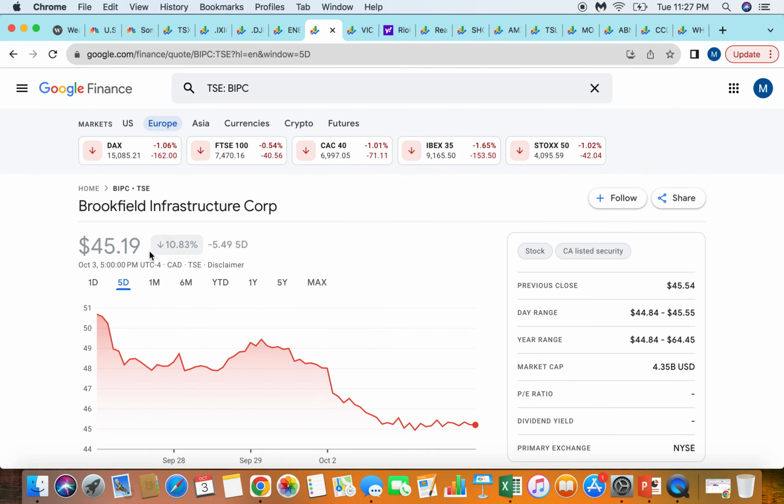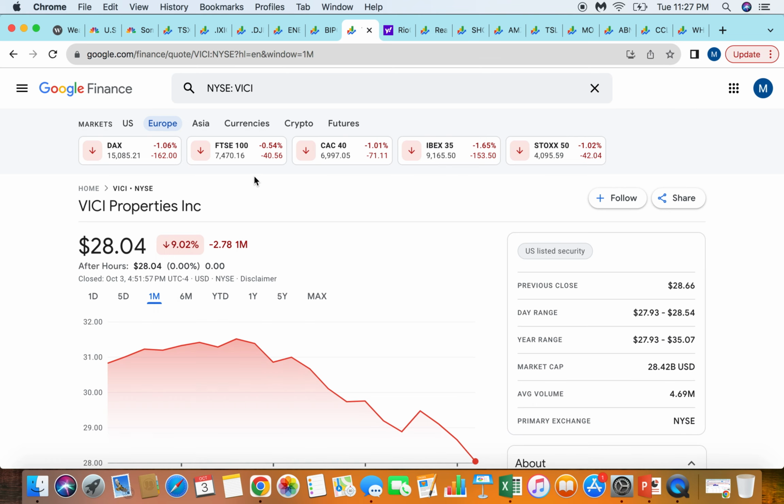We got Brookfield Infrastructure Corp. This company owns infrastructure assets all over the world: telecom cables, shipping assets, toll roads, etc. Down over 10% in the last month here. Vici, for those of you who don't know, is the owner of lots of gaming assets in the US, think lots of assets on the Las Vegas Strip. They own golf courses, etc. Down 9% here in the last month, despite being a triple net lease, getting paid the first of the month no matter what's going on.